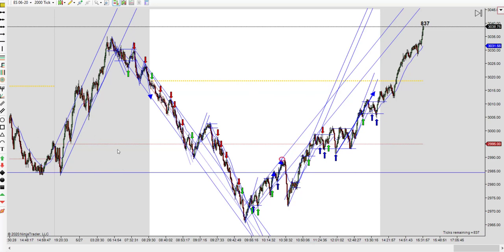But again, there's the bigger picture. You got a huge trend down and a huge trend up. And once you start to get a trend like this, just go long. And once you see a trend like this, just go short, basically. Don't be trying to counter trend trade.